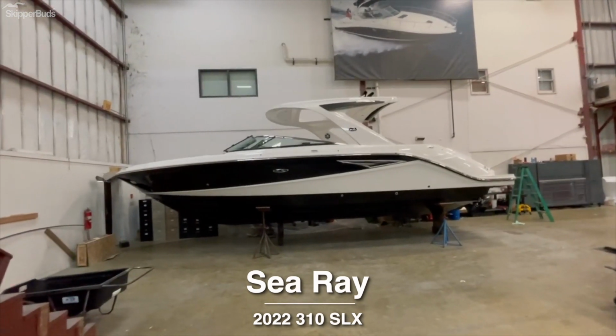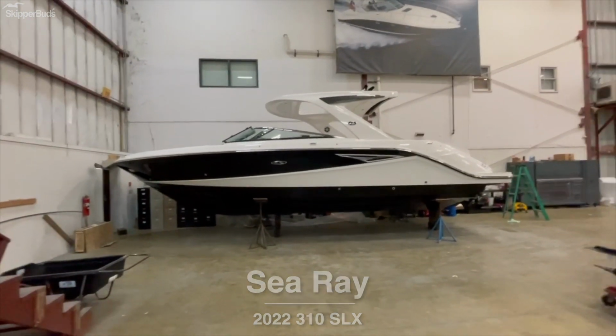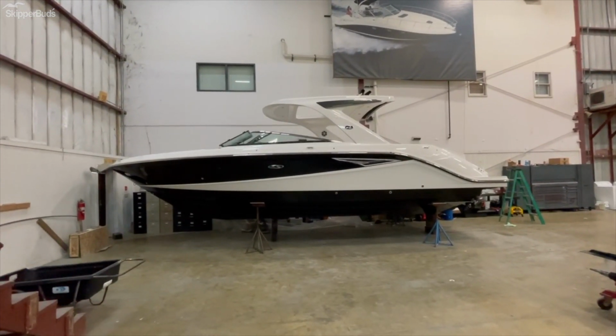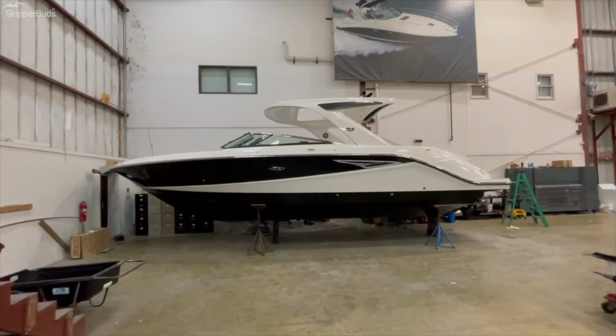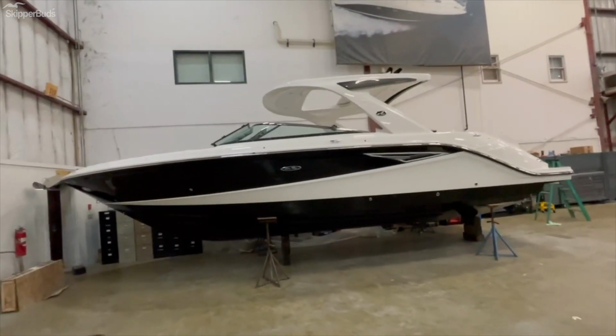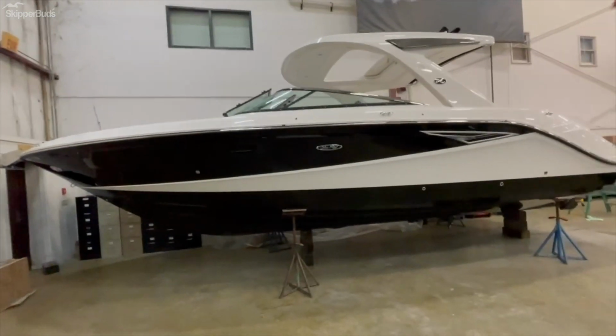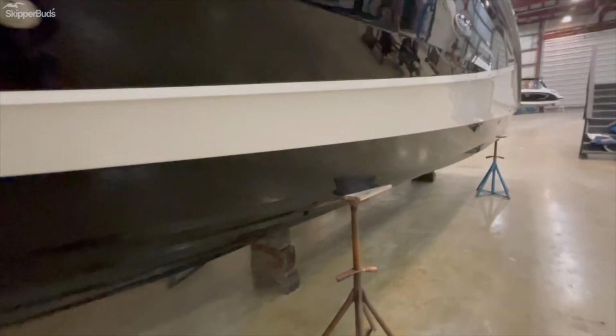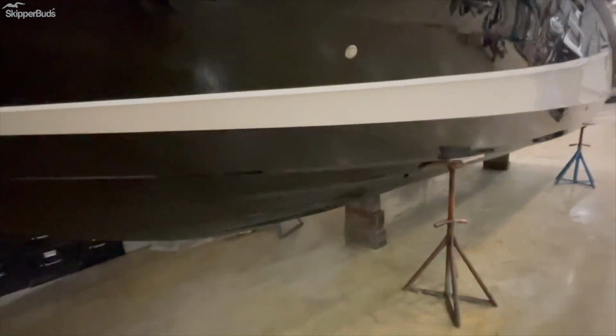Just wanted to take a few minutes and go through this brand new Sea Ray 2022 310 SLX. This is a stunning boat, one of my favorite in the Sea Ray lineup for sure. We have 3-zone coloring here, a black upper band, a white lower band, and the black hull bottom. Beautiful, beautiful color combination. See some docking lights here.